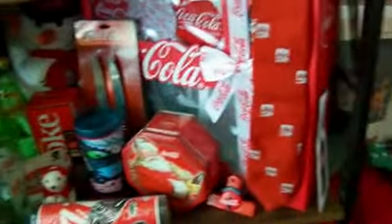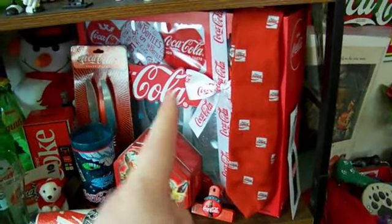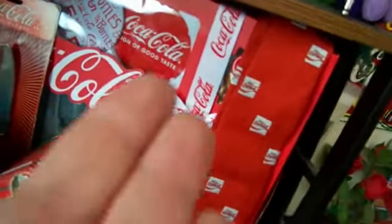it's probably going to be this box set right here. This Coca-Cola box set right here. The very first thing I showed off in this collection with the tie on it. Very cool, very nice. And it's a beautiful display piece with this beautiful Coca-Cola ribbon. So, that's probably my favorite.